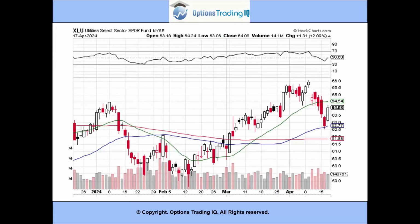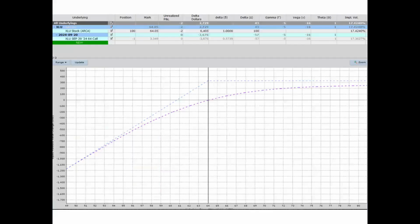So XLU, this was entered around April 18th. You can see here the stock, or the ETF, bounced right off that rising 50-day moving average. And I wanted to get some exposure to defensive assets. So I thought XLU was a good opportunity for a covered call trade.